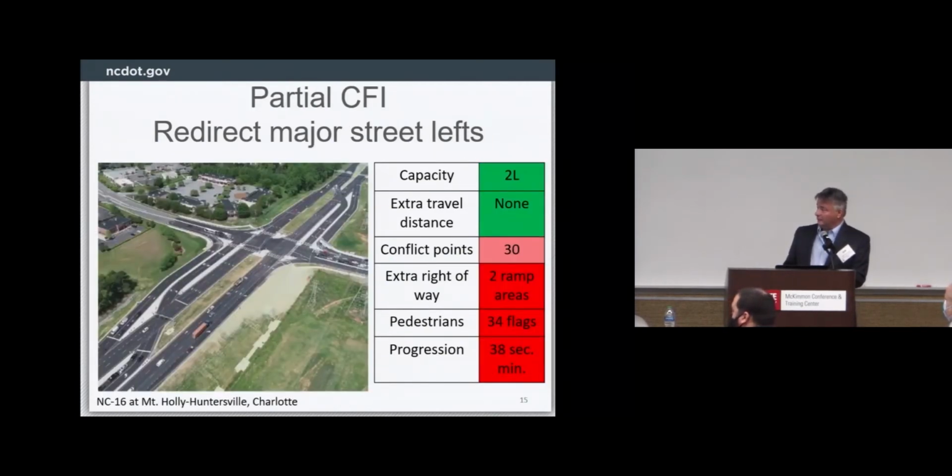Partial CFI. Here's our one in Charlotte, northwest side of Charlotte, just above 485. It's been open for a couple of years. It got 2 nice solid green scores there. Good for capacity, and that's really why the CFI is a contender. It does provide capacity, and it doesn't make anybody travel any extra distance. On the other hand, it takes up a lot of extra right-of-way, so that's cost and impact and difficulty of construction and maintenance, following on the previous presenters in here.